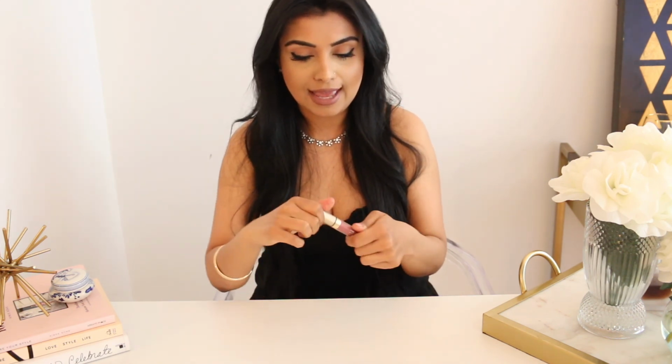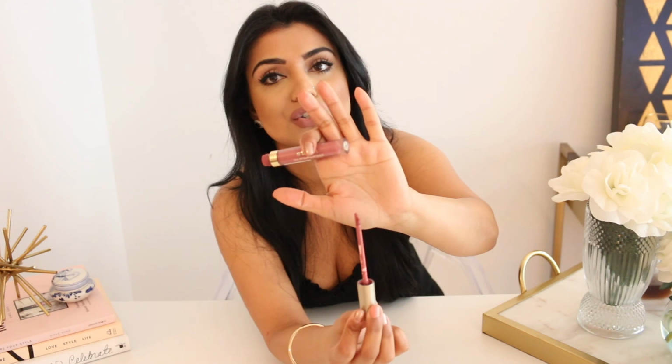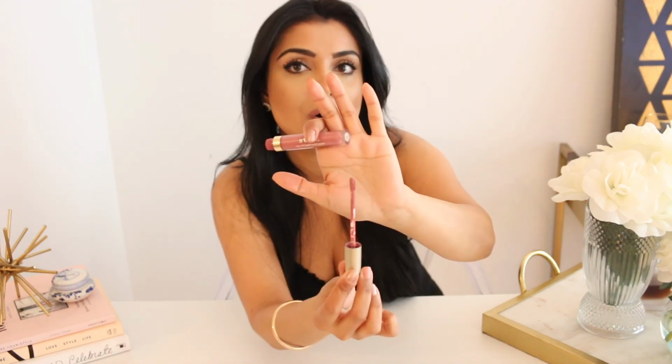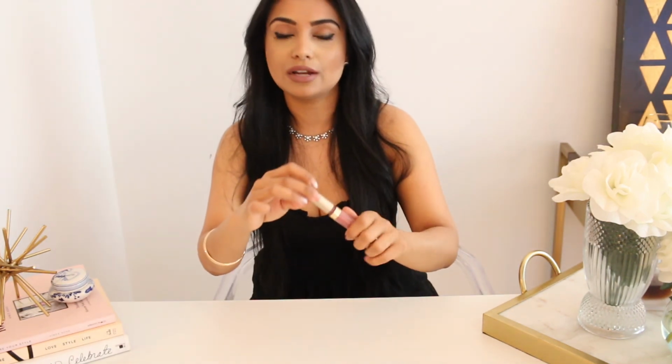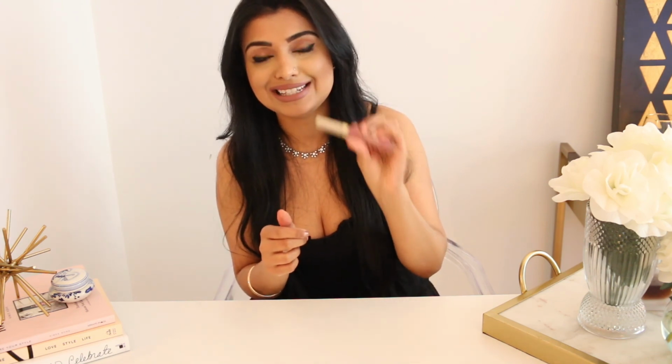The shade that I have is called Patina and it comes with an applicator wand which is just stunning. It is so easy to apply with this wand and the color is just one of my favorite lipsticks of all time. If I had to travel and there was only one lipstick I can take in the pink series, then it will certainly be Patina by Stila.